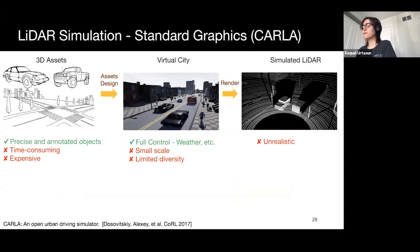The standard graphics simulation approaches based on game engines, like CARLA, simulate LiDAR by designing 3D assets by hand, building a virtual city, and then physically rendering the LiDAR. The advantage of graphics-based engine simulation is explicit world and physics modeling from the ground up. This allows for total control of the world and precise definition of all the assets. But unfortunately, it is expensive to create these assets. It is not scalable to have virtual worlds for the numerous cities we want to test, and the simulated LiDAR is also typically unrealistic.